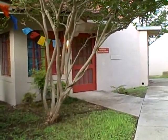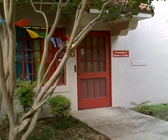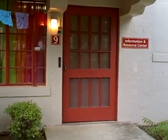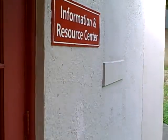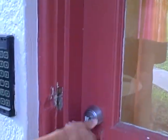And this is the most happening cottage of all. This is Sandy and I's cottage, and this is the Information and Resource Center. It's very bright and colorful in here, and there's lots of information that the parents can come and get. Not only for parents that do get a diagnosis here, but for parents around the community. They can come here and get... Oops, sorry, it's locked.